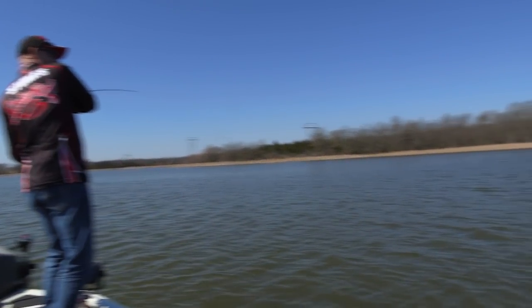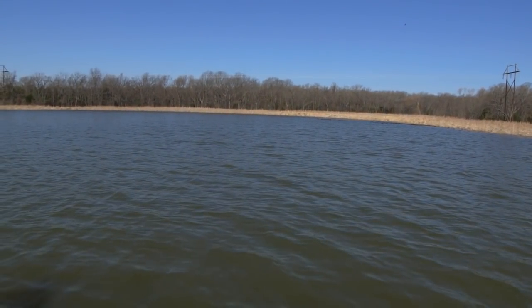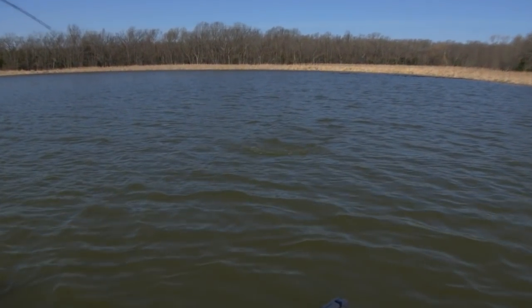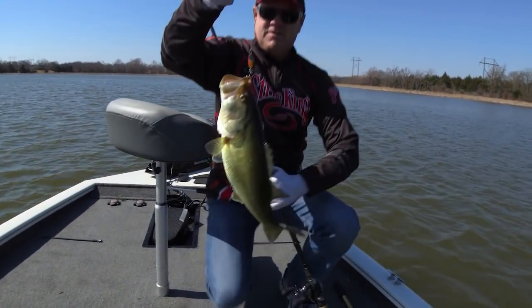There we go. Another one. There he comes. Oh, he's got that crankbait in the side of his cheek. Well, these are healthy fish right here.